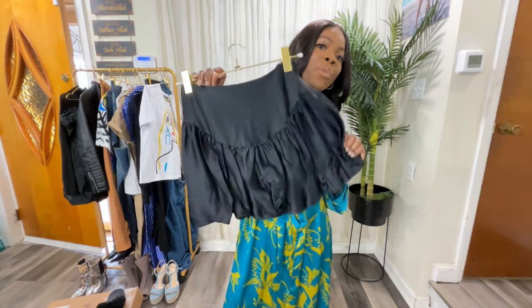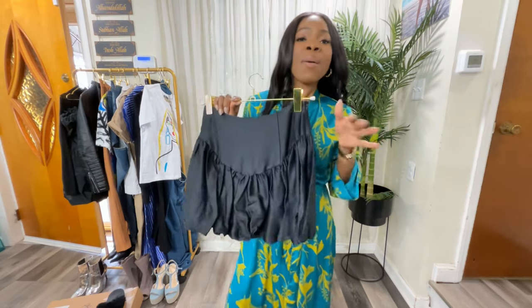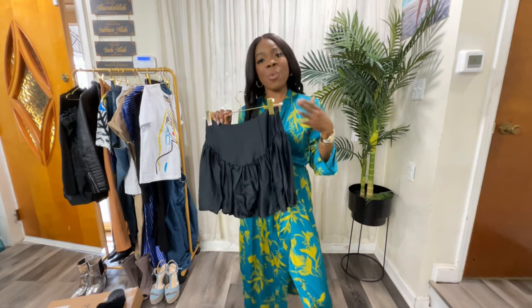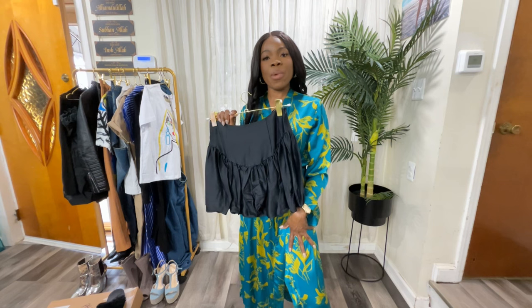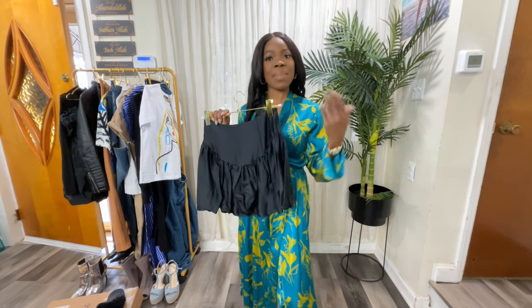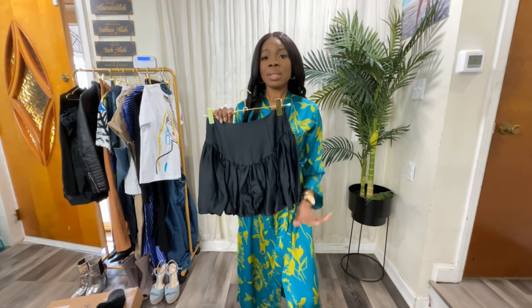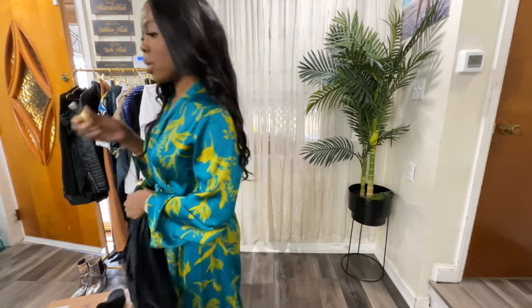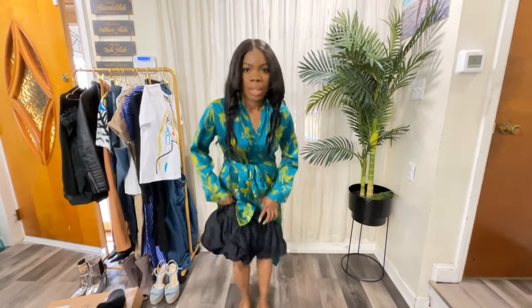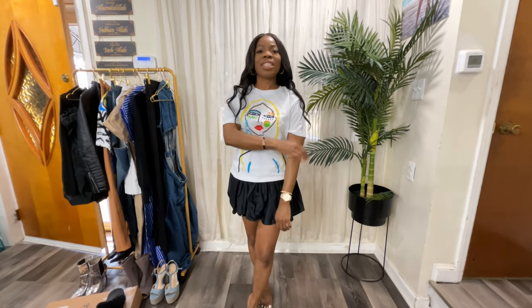So I'm going to pair it with this Urban Revival mini skirt. I'm going to recommend that you wear tights under it just because of the weather. But I'm not going to put tights under it right now because I'm just starting the outfit in the house. I'm not going outside. But if I were going outside, I would put tights under it just to keep my legs warm. So let's put the skirt on. But just look at this look.